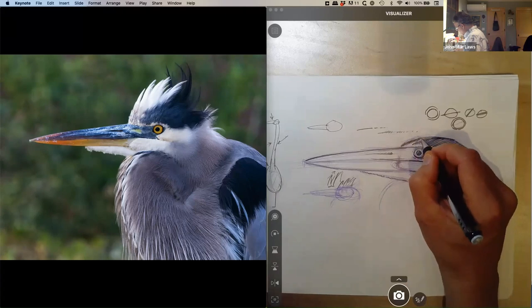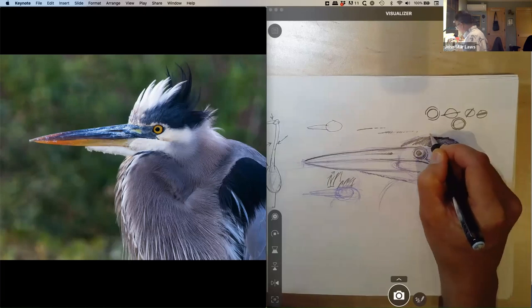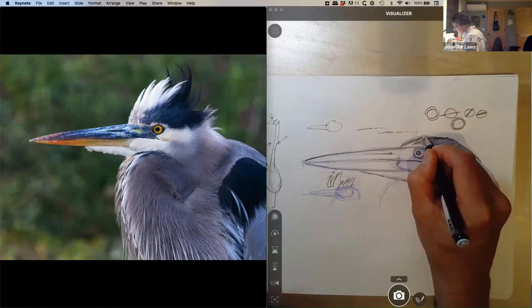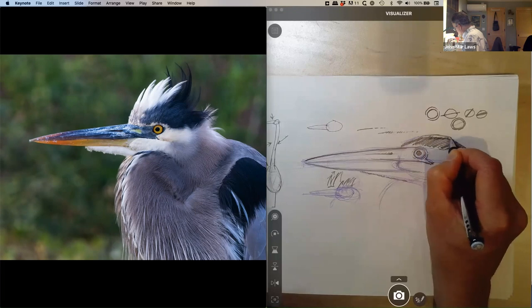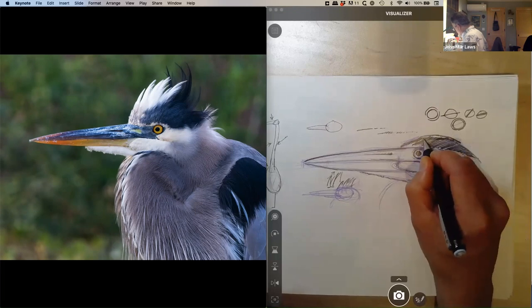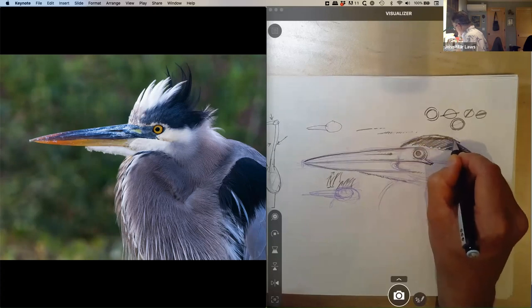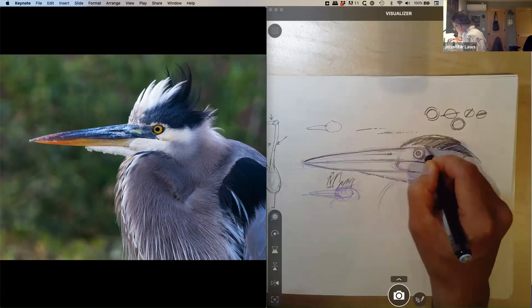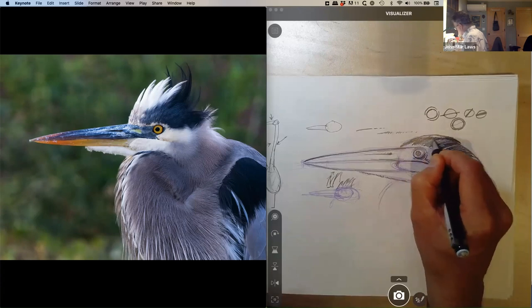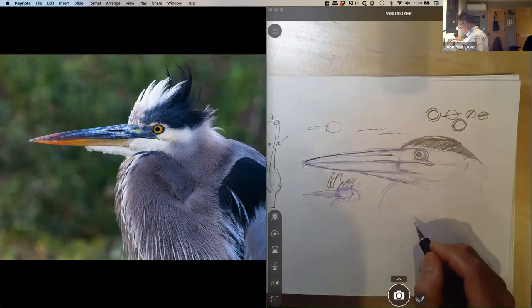So these feathers here can... I'm going to give this bird a little bit of white on the top of its head because I want to suggest that this is a stripe on the side. If you look at the heron from the front, you can see there's a little white stripe that comes down the middle.